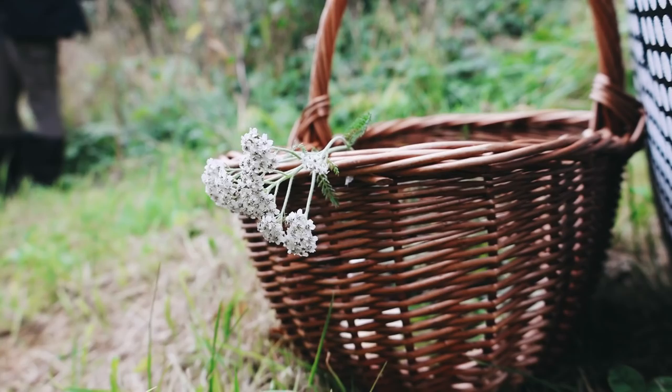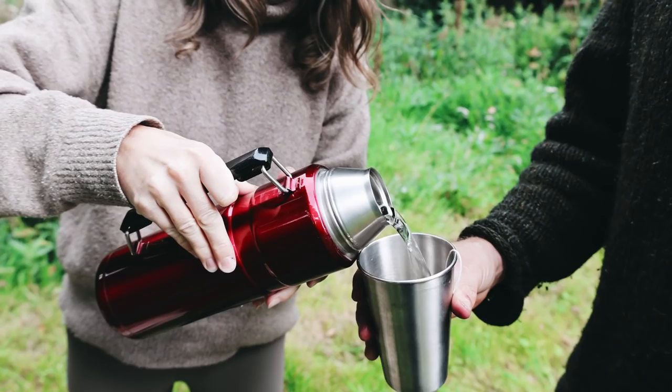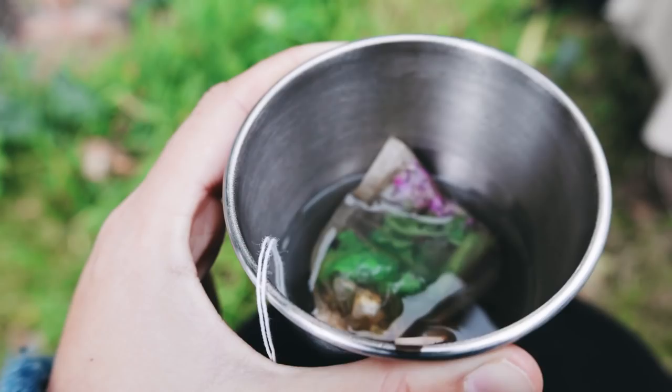Within about a 200 metre square radius, we learned so much about what we can forage and collected some leaves and berries along the way to make a delicious herbal tea, washed down with some amazing biscuits made by Lucy.